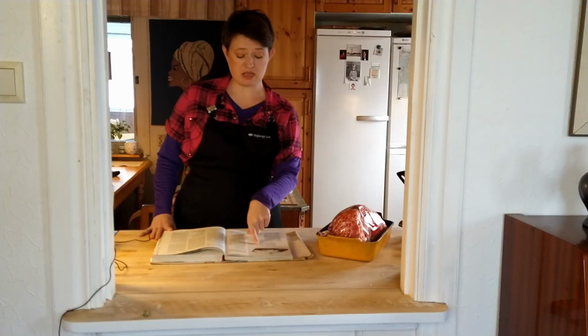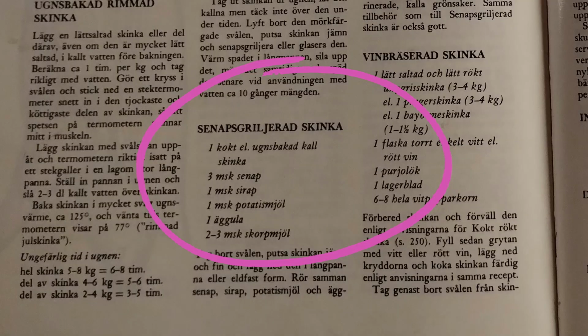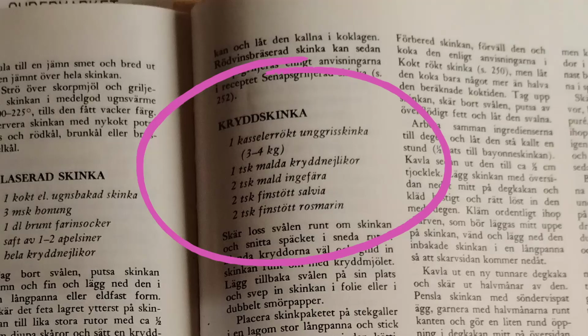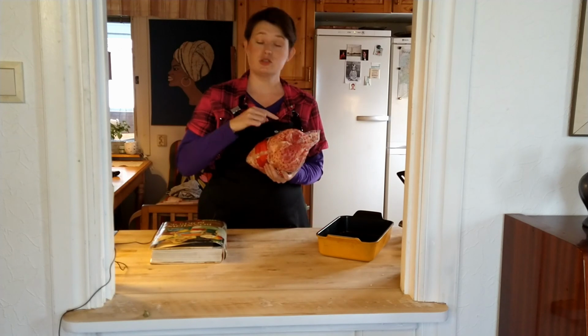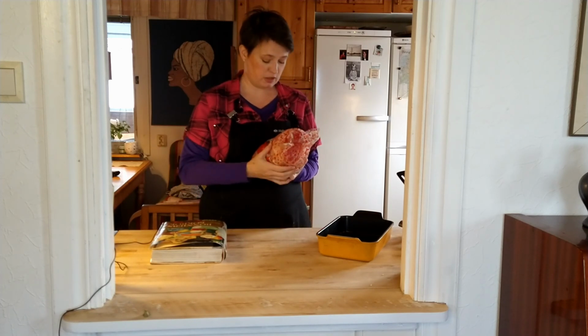It does have recipes for other types of ham. Ugnsbakad skinka, senapsgrillad skinka, vindbraserad skinka, glaserad skinka, kryddskinka, inbakad skinka. There's a lot of skinkas, but none of them are julskinkas. Do you tell me anything? So there are instructions on the actual ham. You are not helpful, cookbook. Actually, scratch that. The actual ham's not helpful either.